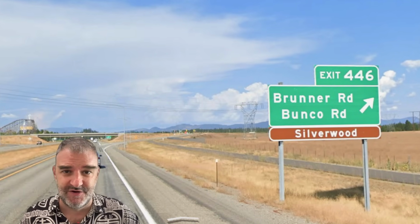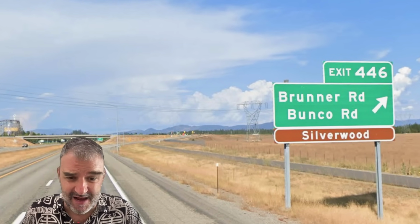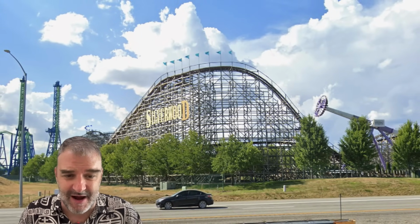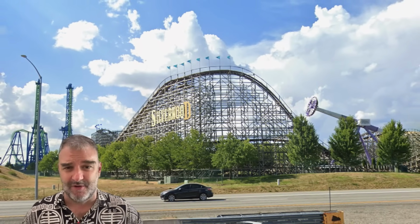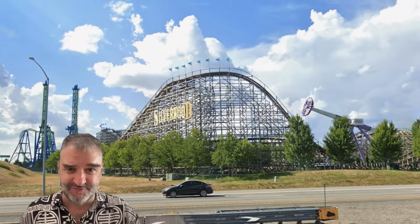This is requested by Doorknob60 because you get a good view of the Silverwood theme park from this exit. So thank you so much for that request. And we have another request for Silverwood theme park from Stealthy Noctowl. So I'll show another view of the theme park, a closer up view of it. Stealthy Noctowl says that Silverwood Park is very popular with Seattle and Tacoma people for vacation. Looks like a cool park, and thanks for that request.